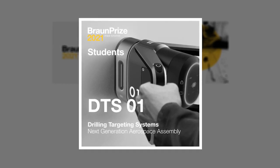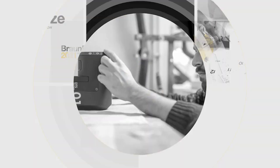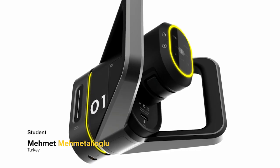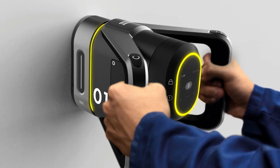DTS-01 Drilling Targeting Systems by student Mehmet Mehmetalioğlu from Turkey. DTS is a drilling system specifically addressing a challenge in the airplane industry, making invisible things visible. Likely a very specialized issue, but why not? Design is about caring for the detail, and this team did so.